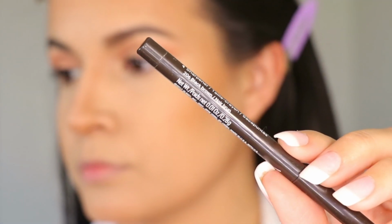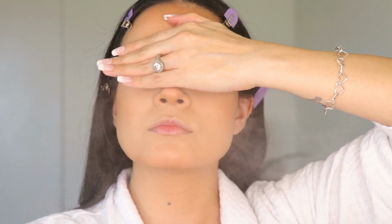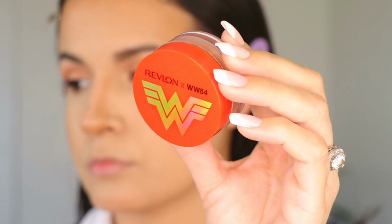Then I'm taking the Almay black brown pencil and just applying it on my top lower lash line, applying again the spritz of Pixi just to melt everything with my brush. You guys know that I love doing this. This is one of my biggest tips if you guys want your makeup to look as natural.